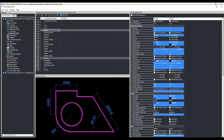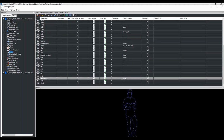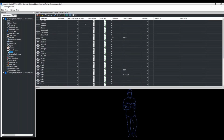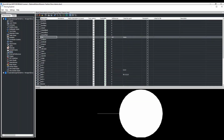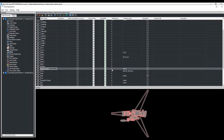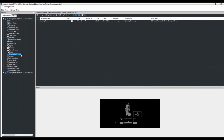Of course, it also collates the blocks, and the blocks show the number of references, the number of instances you have in your drawing. All in all, this Drawing Explorer just helps with your CAD management skills. Drafting doesn't just exist with drafting alone. It has to come with CAD management tools, and that's what we have. An example, an XREF over here, and if I click on the other drawing, I can count immediately what the things are.